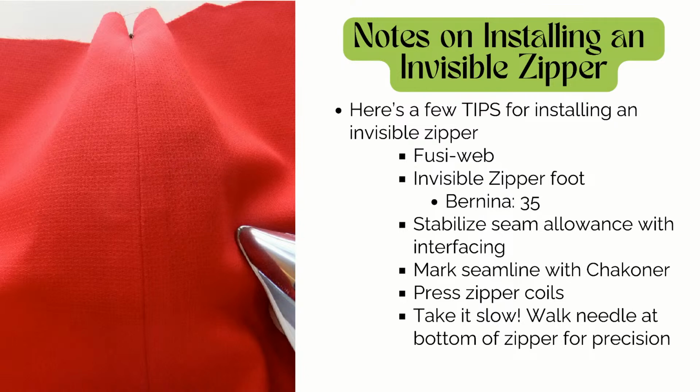So Erin, tell us what we should consider when we are putting in an invisible zipper. When you're installing an invisible zipper, there's a few things that I think are really helpful. As always, fusee web. Instead of using pins to secure the zipper in place, I think using fusee web is a great tool because then you don't have the pins in the way when you're trying to stitch. You're wanting to get really nice and close to the zipper teeth.